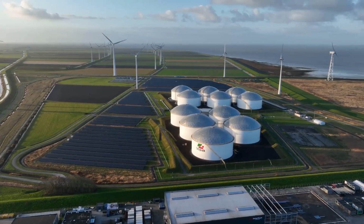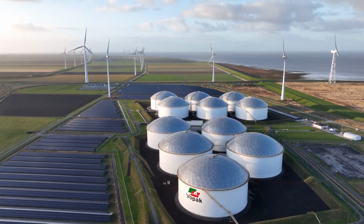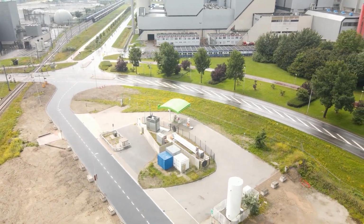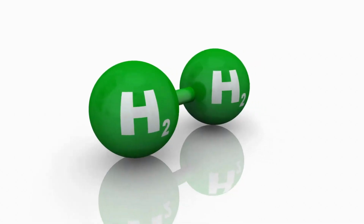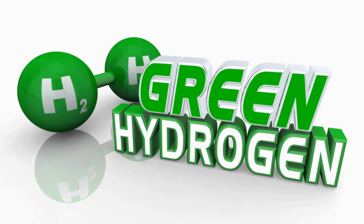However, green hydrogen encounters significant challenges, with high production costs being a primary hurdle. This arises from the substantial initial investments required to develop renewable energy infrastructure. Additionally, the intermittency of renewable energy sources poses a practical concern, as consistent access to these sources is essential for reliable green hydrogen production.